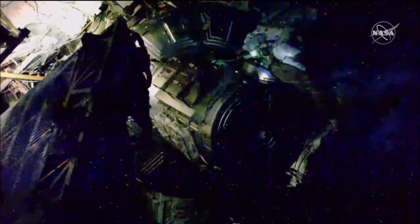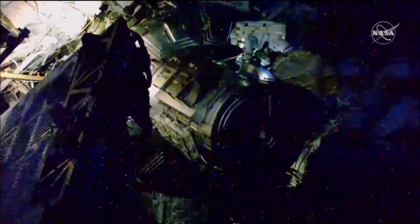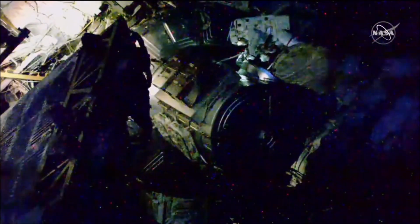If you take a close look at the top of your screen, you can see Tom Marshburn, NASA astronaut wearing the spacesuit with the red stripes, being the first one out the door.